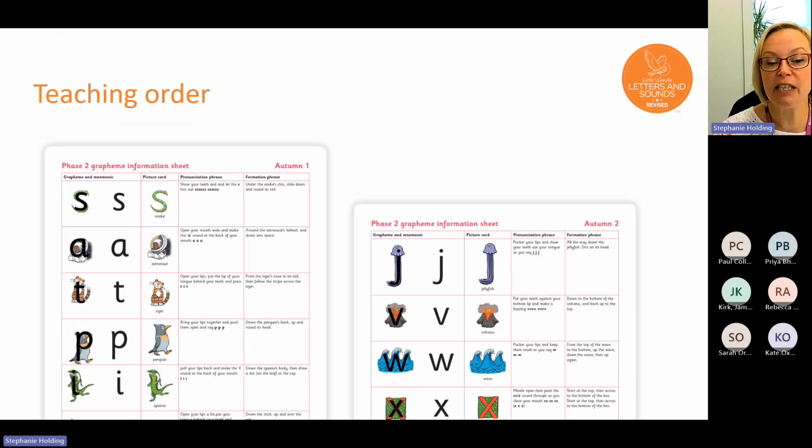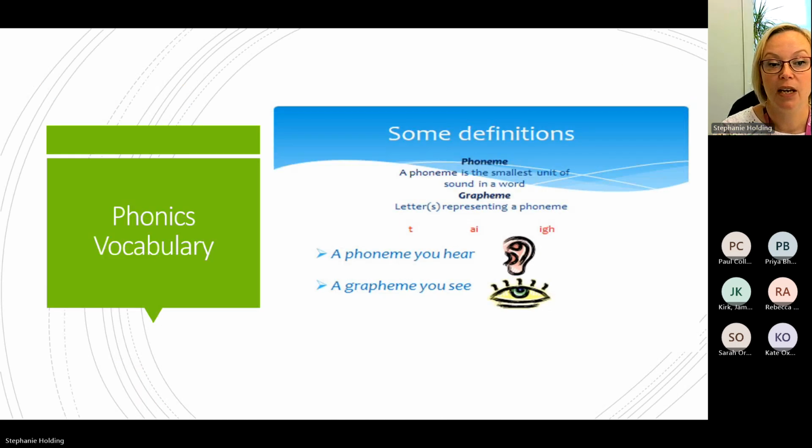So there is a specific teaching order. You'll recognise some of these sounds from next year, but it progresses as the children move into Year 1, but there's a set pattern that we follow in the scheme, and you can see that progression on our website or on the Little Wandle website.